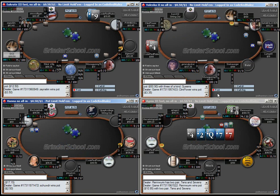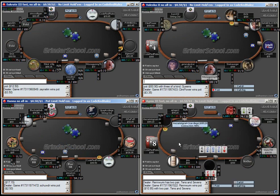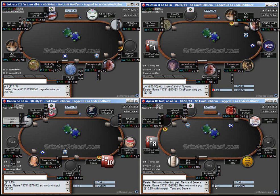Going on. I usually 9-table, so if I'm only 4-tabling, it is kind of slow for me. I guess I can go ahead and talk about what I was going to talk about earlier, and that's not 2-barreling calling stations.